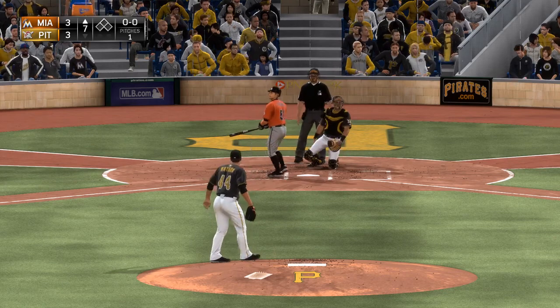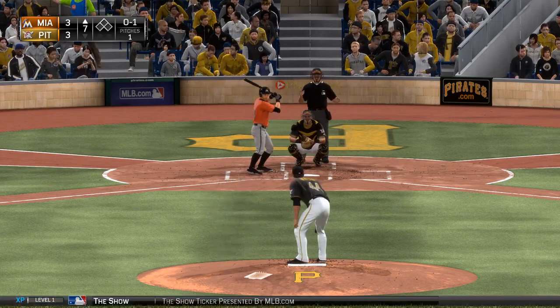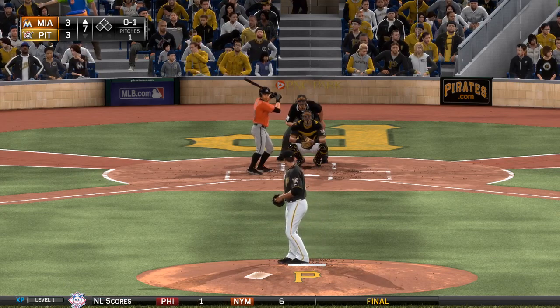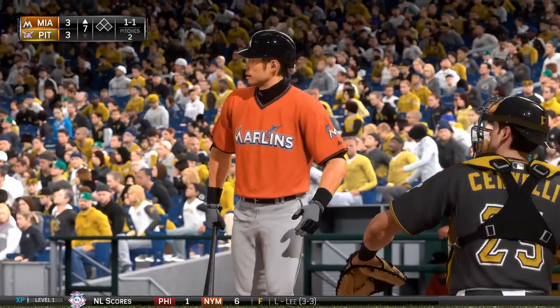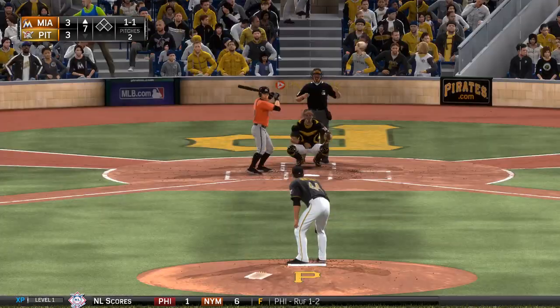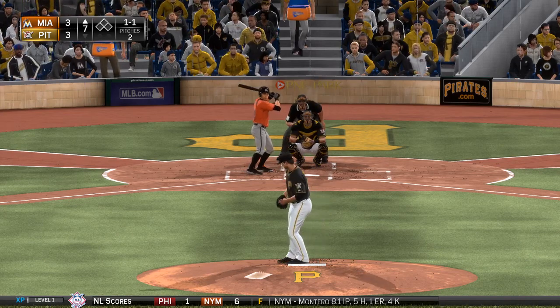Pretty well hit deep down the line in right, but that's back into the seats, foul. Now it looks like a right-hander's up and throwing in the Pittsburgh bullpen. Pitch on the way. And here's a sinker that had a little bit too much dart to it as it just about came in and nailed him. Well, nothing wrong with that. As much as it pains me to say, the pitchers have the right to work inside.